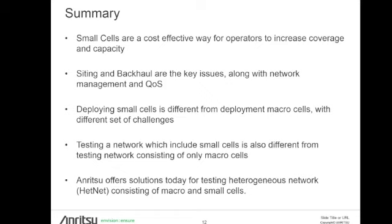And lastly, and these are just topics, not in particular order or priority. I just put them on here, but I think they're interesting and should be considered when you're testing small cell deployment. Lastly is audio quality, and that relates really to QoS and quality of experience.